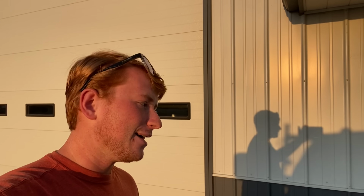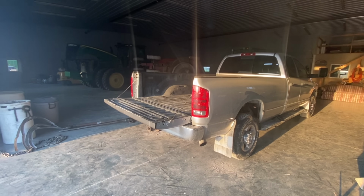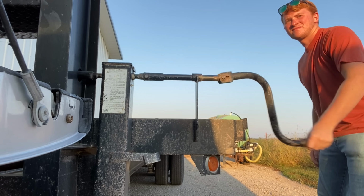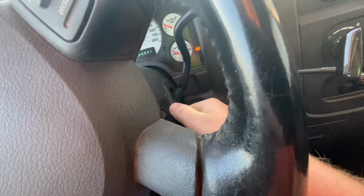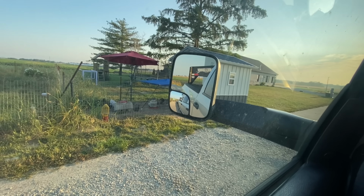Here we are 6 days later. Got all my paperwork for my truck so I can drive it legally on the road. I'm gonna put this plate on my truck, then we're gonna hook up the trailer to my pickup, and we're going for a little road trip up into Deep River, Iowa. Let's go.